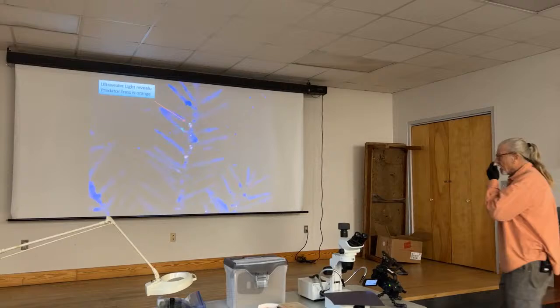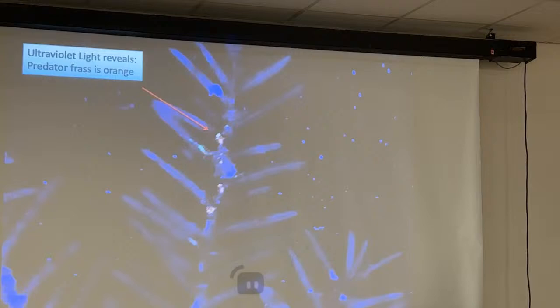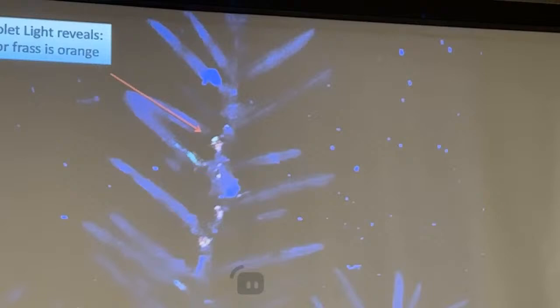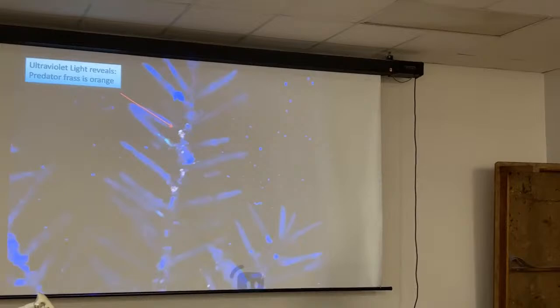I start seeing this orange stuff and I can't think. Okay, so I clip this branch and I bring it in, and every ovisac that's orange, I touch it with a needle and a Laricobius larva jumps out. Suddenly I realize this is predator poop. Predator poop glows bright orange because Adelgids have quinones in their blood. That's their antifreeze. And so all the predators that feed on Adelgids, when they poop, their poop glows bright orange.